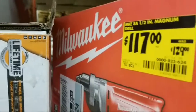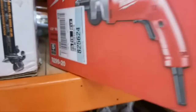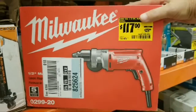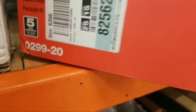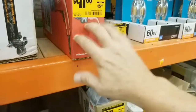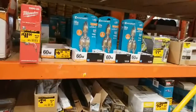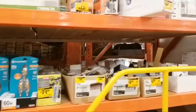I don't think that's, but look, it said 117. Now they got it down to $91 here. This is the corded one, the 1/2 inch. So there's your kit number right there. It seemed for a while there, they were putting a whole bunch of corded units from Milwaukee, from Dewalt, and from Rigid over here. Those have all sold off.